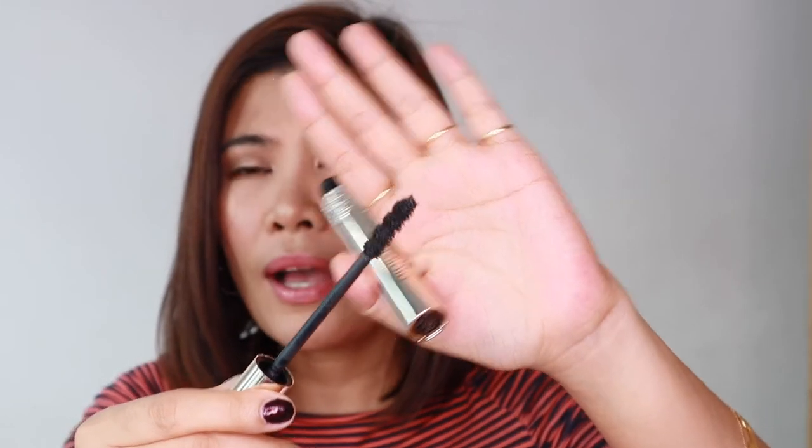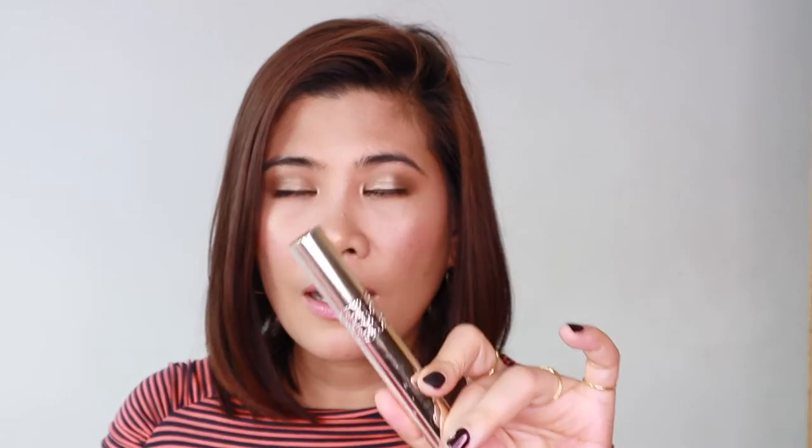Another Dior product is the Dior Show Extase. Not really sure. This is a mascara. Look at the wand. I don't like this mascara, you know why? Because it gives me so much clump. This is a very wet mascara, and if you know me, I don't like wet mascara. Tagal niya kasing mag-set sa eyelashes mo. Diba when you're putting mascara, minsan na napipikit ka, so it does transfer here. Tapos nagtatransfer din siya dito.